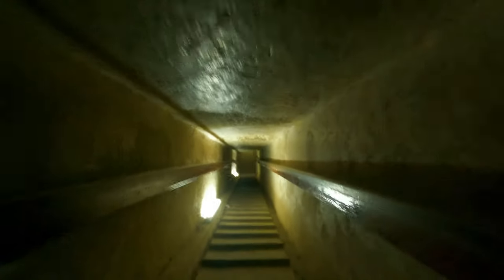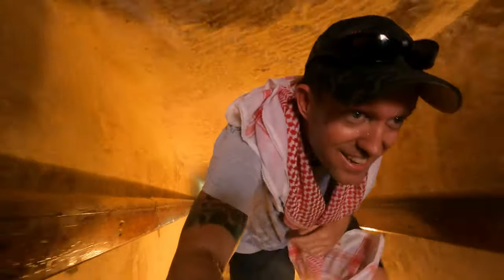There's another area up there. I'm not sure what it is exactly. And now we have to get down lower again to get out of here. Heading back up to the exit.